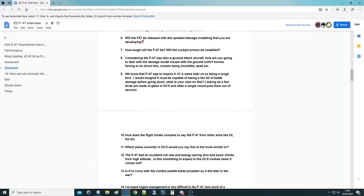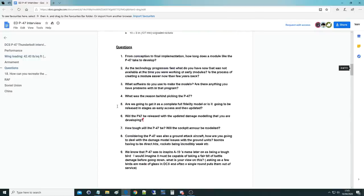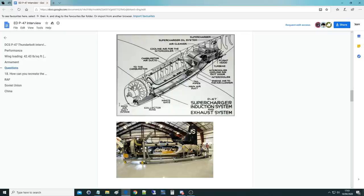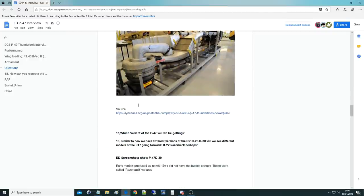We know that the P-47 was to inspire the A-10's Thunderbolt 2 name later on, as being a tough bird. I would imagine it must be capable of taking a fair bit of battle damage before going down. What is your view on this? Asking as a few birds are made of glass in DCS, and often a single round can put them out of service. Same comment as I said before. At the moment, our damage model is not good, and it is going to improve and be much more balanced and, I think, more realistic in the months ahead. And everybody will be able to judge and shout at me for being maybe over optimistic, but at least on paper and from what I'm seeing, I think it will be much more realistic. The P-47 will not be an exception.